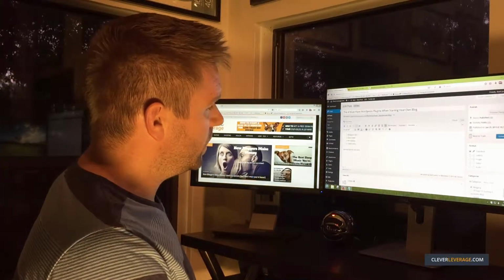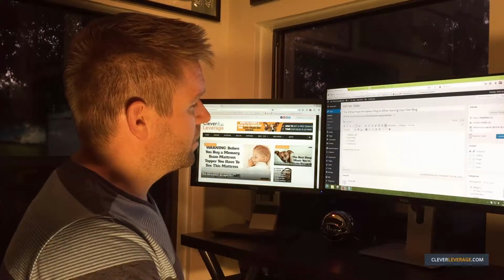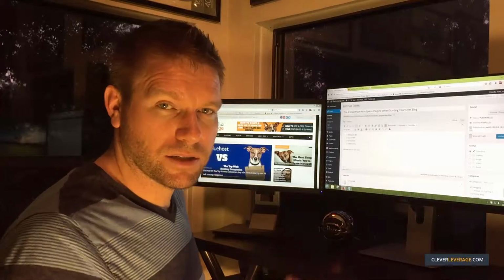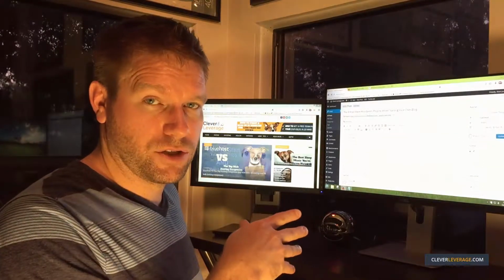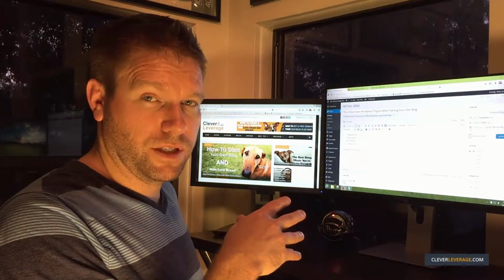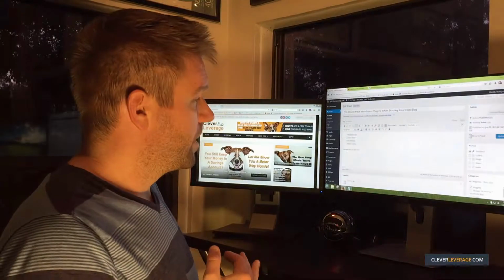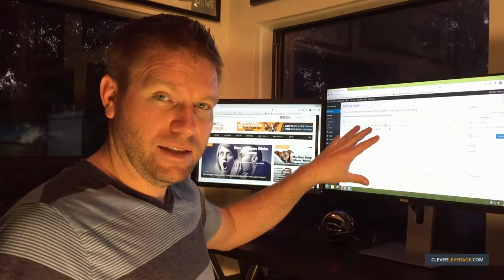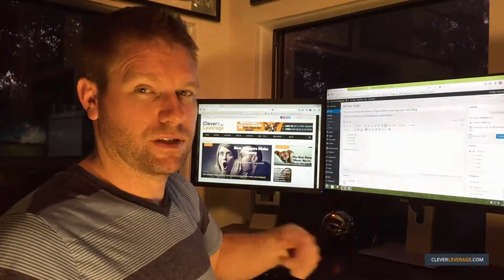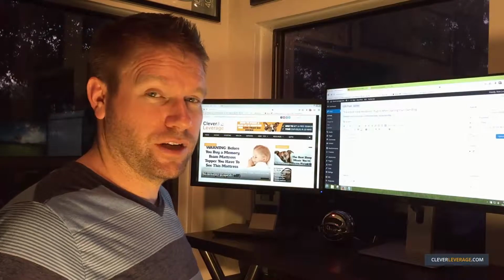Now, there's one caveat for a beginner using a caching plugin. There should be a checkbox on most of the plugins that says don't cache things for administrator or don't cache content for logged in users. If you have that deselected, when you make updates to your pages or posts in the back end, they won't be reflected on the front end because it'll be serving a cached version of your site. So just be aware of that. That can be really frustrating for a beginner.